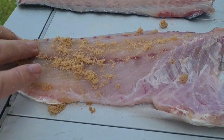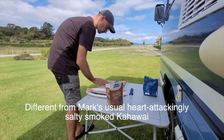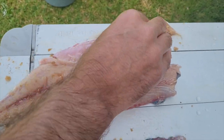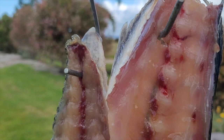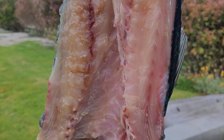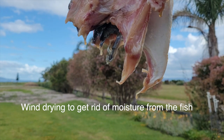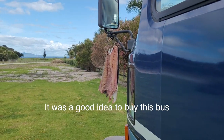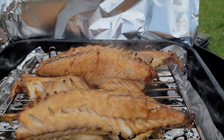I ordered less salty fish for dinner. It will be different from Mark's usual hot smoked salty kahawai. Oh, he's dumping brown sugar on the fish. Hopefully not a whole bag. Voila! Smells nice and smoky.